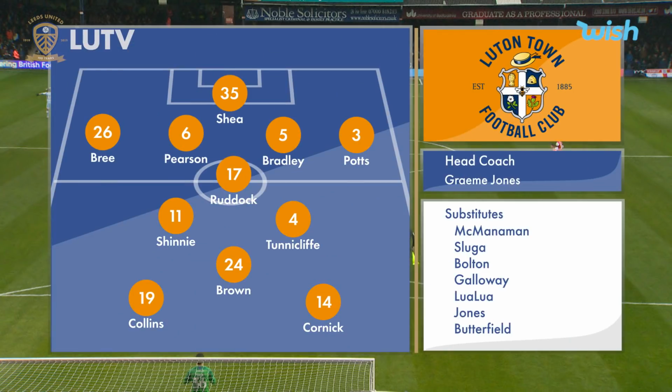Luton Town suffered a heavy defeat in their last game at Reading before the international break, but the big news for them is that the man who failed to make any real sort of impression at Leeds United on a season-long loan, the Chelsea man Izzy Brown, who missed that last game, is fit and will start for them. He's very much one to watch because he's the guy who's been involved in setting up a number of Luton's goals so far this season. 5 assists in the league, 6 in all. So Izzy Brown, somebody the Leeds players will know all about, and somebody the Leeds players will surely have to watch.